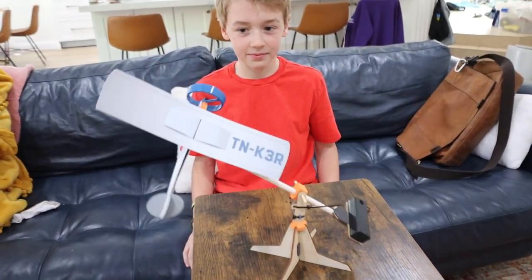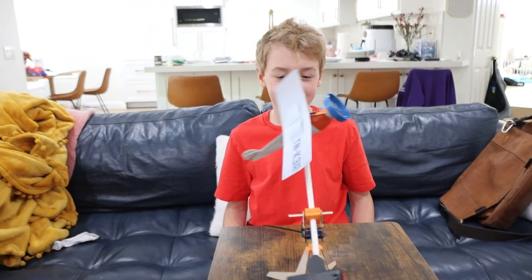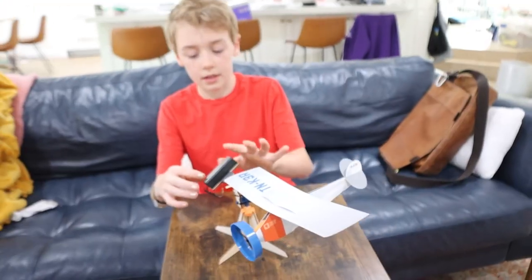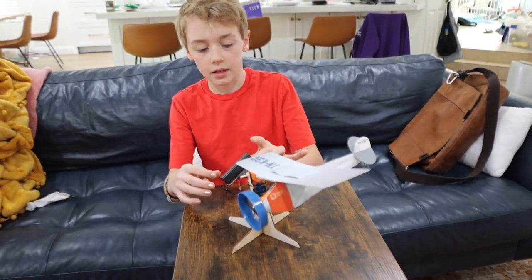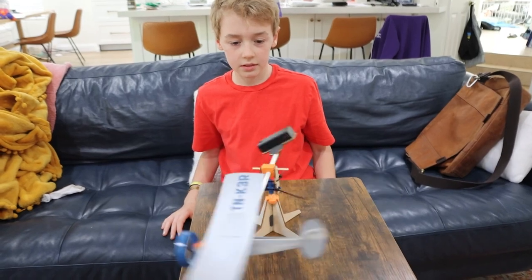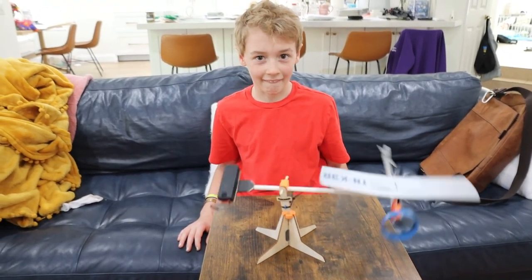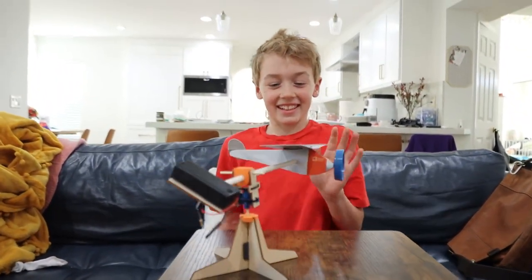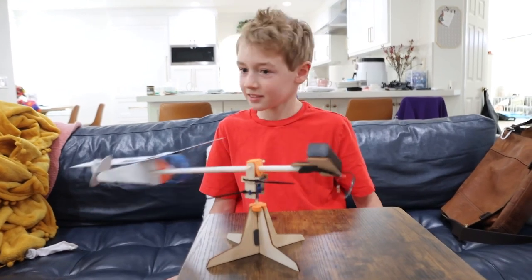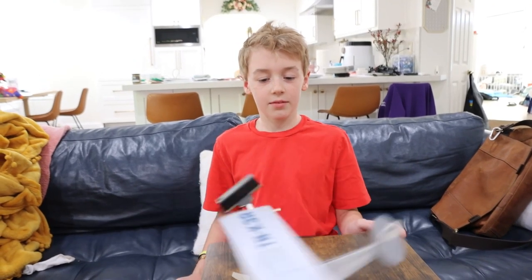Whoa. That is so cool. Yeah, so you can also adjust where it goes. So like I can make it go up, and then I can also make it go down and fly. Like this. Wow, it flies a lot faster like this. I didn't know it could fly this fast. So you built this thing. It was just little pieces of wood and like a straw and stuff? It was.